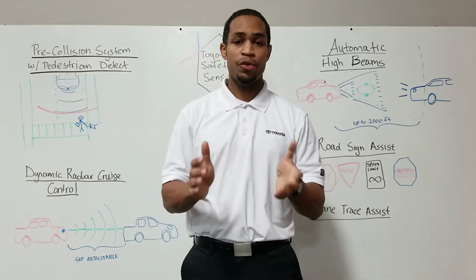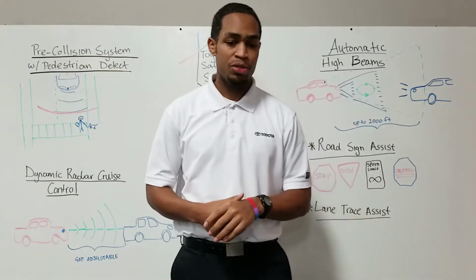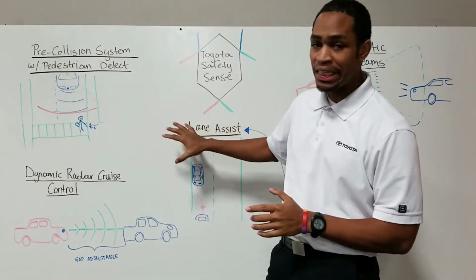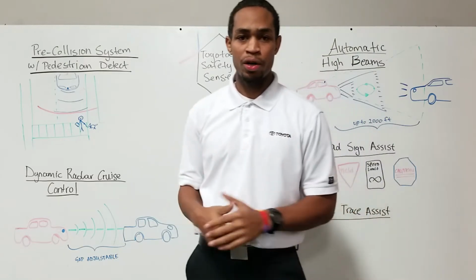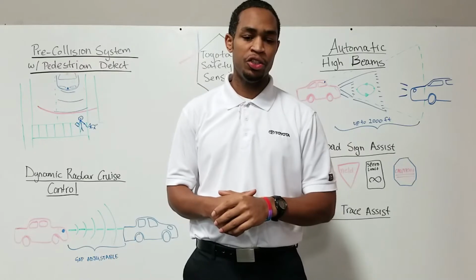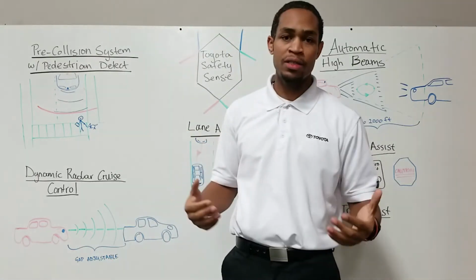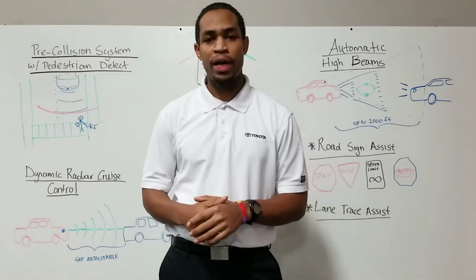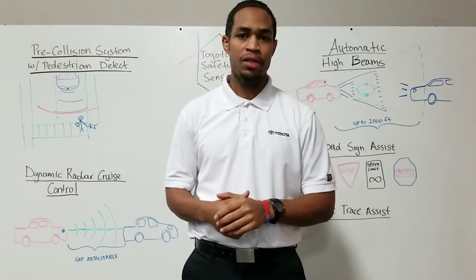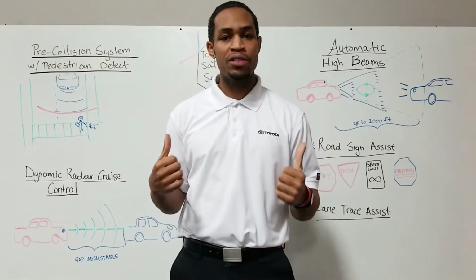And you can get it for you. Keep your family safe, keep your passengers safe, keep pedestrians safe also. Keep in mind that these aren't guaranteed to work, but I found that they work pretty much 99% of the time, and it all depends on the situation and the conditions you're in. But I'd much rather have them and know that they work most of the time rather than not have them and rely completely on my somewhat questionable driving skills to detect pedestrians or whatever. So that's Toyota Safety Sense.